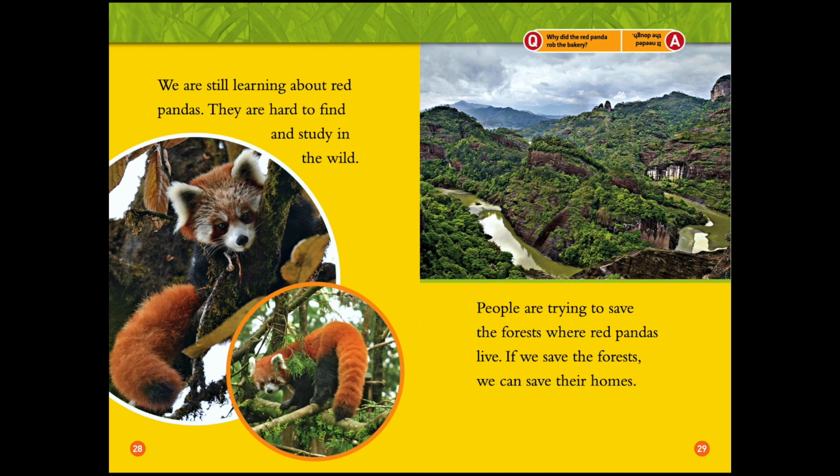We are still learning about red pandas. They are hard to find and study in the wild. People are trying to save the forests where red pandas live. If we save the forests, we can save their homes.